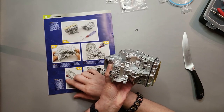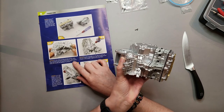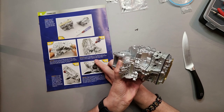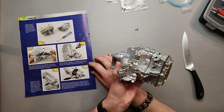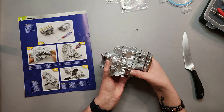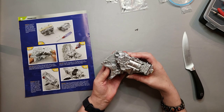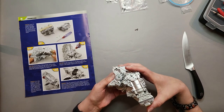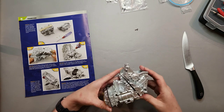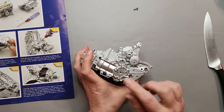I'll hold it. Step 2, fit the base onto the crank as shown. We've done that. Step 3, lay the assembly on its side as shown so you can insert type B screw into the hole circled in blue in the photo, tighten the screw fully. So they have it. In the picture, they've got it that way. And they're inserting it in there.